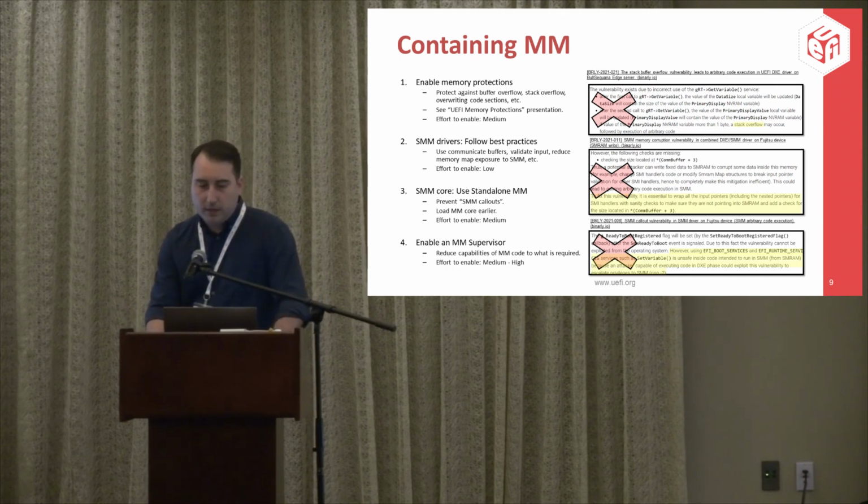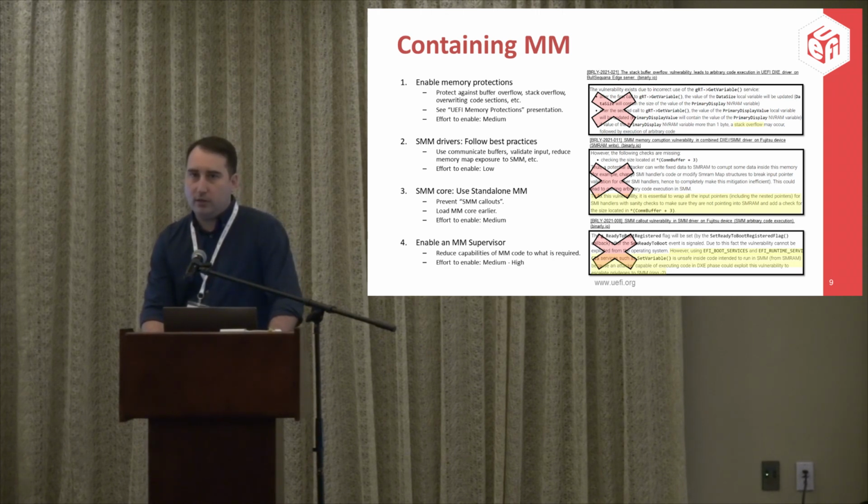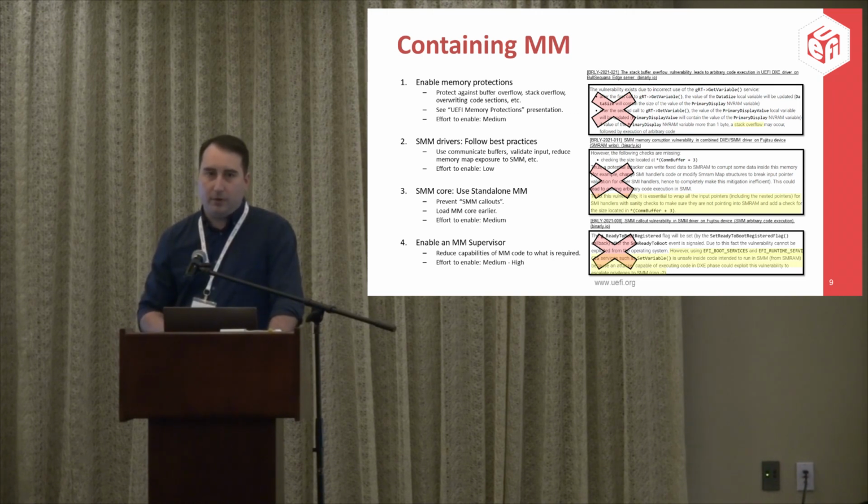Use standalone ML. I'll talk a bit more about standalone ML, but we think that's important to help prevent some issues like SML callouts. With standalone ML, you get rid of the ping pong back and forth between Dixie code and SML code, and that just helps eliminate a whole host of issues that come up whenever you aren't tracking where your pointers are pointing, and then you call the wrong pointer later in boot, and then you have a CVE filed against you.